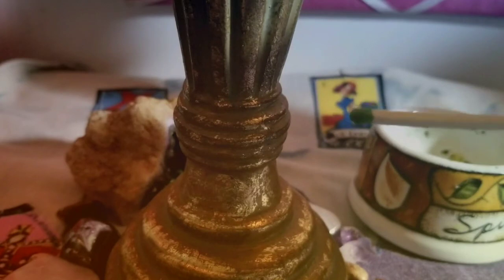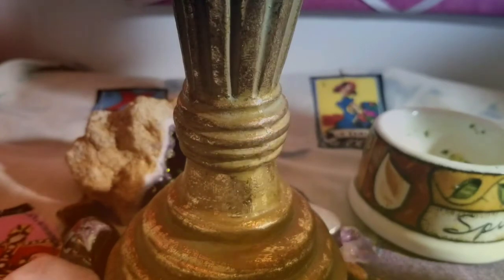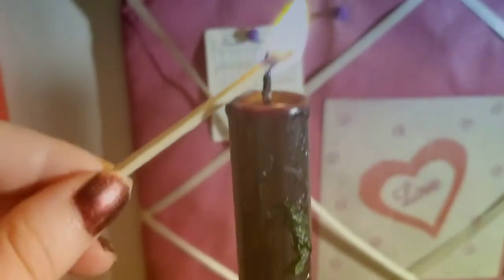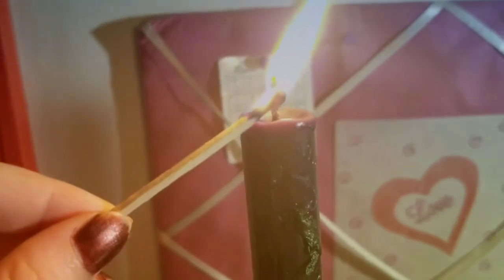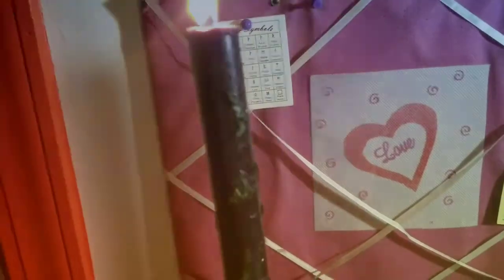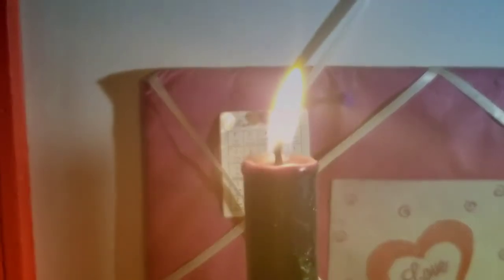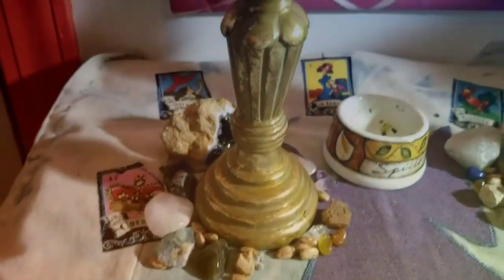You're just going to leave it in a safe place. You're going to make sure it burns, and like I said, if you have to leave the house to go to work or go on vacation or something, you can blow it out, but it's best to let it burn all the way down. And then that is pretty much it. After that, like I said, you're just going to leave it in a safe place.